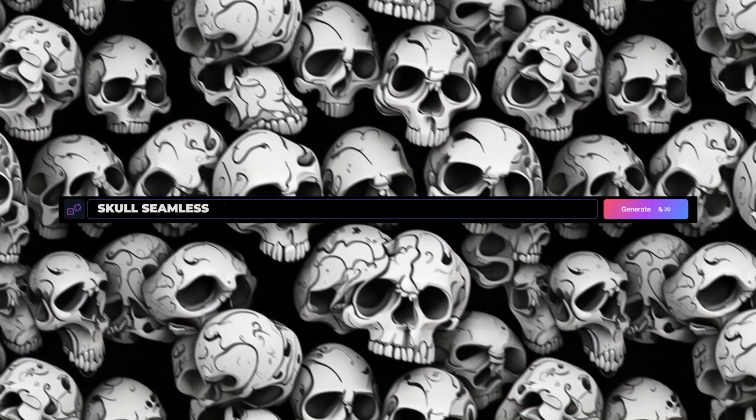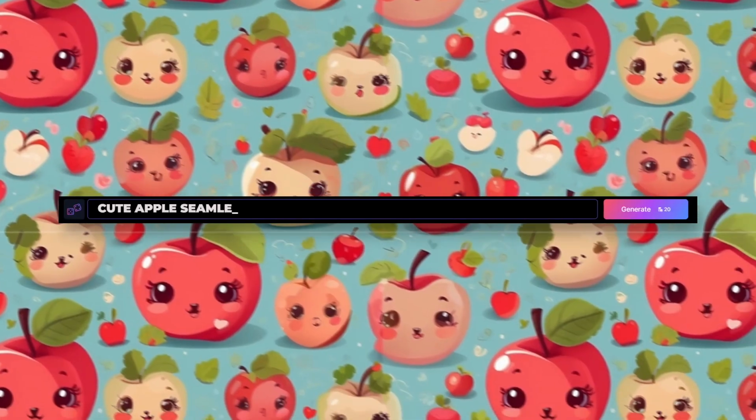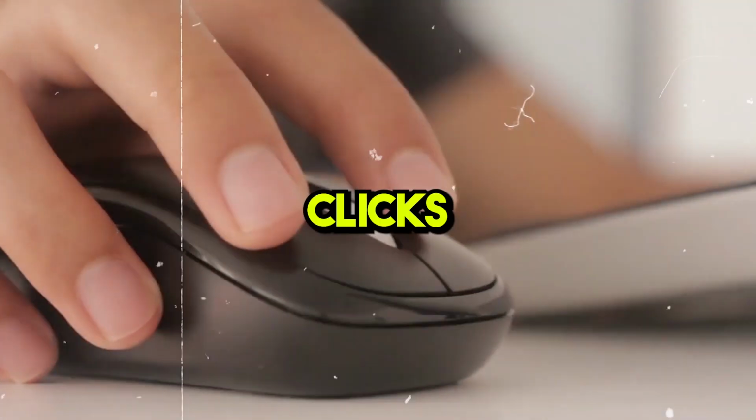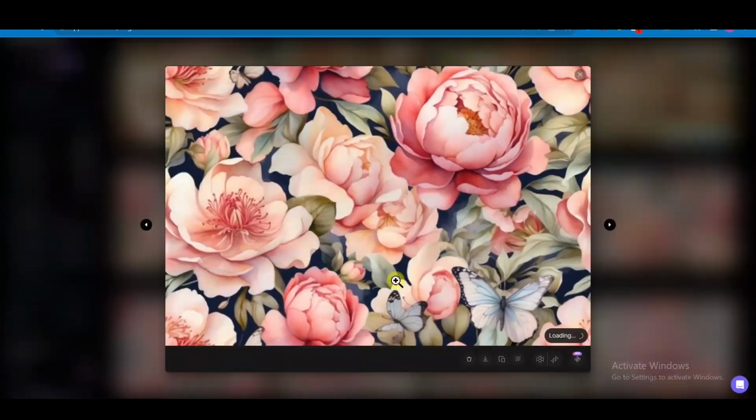You can also generate skull seamless patterns, or cute apple seamless patterns, or sunflower patterns, or an African Santa pattern. Anything you imagine can be possible with a few clicks of a button. To download the images, just click on it, and then from here click download.